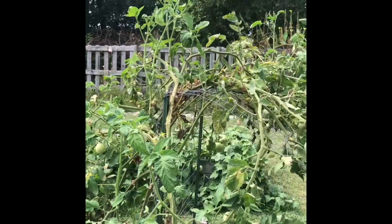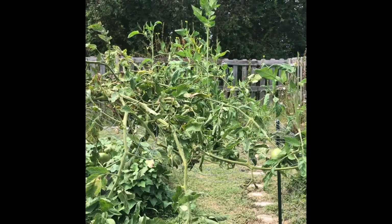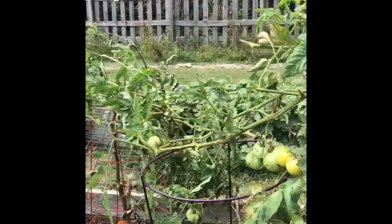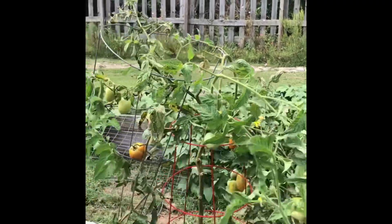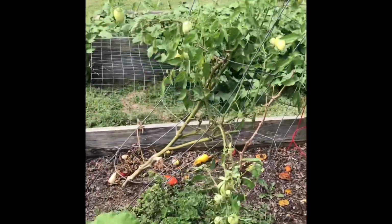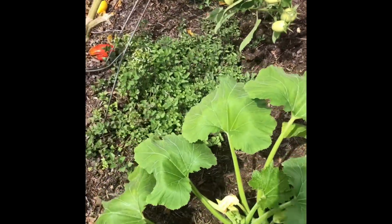Now over to the next bed, there's tomatoes growing all over the place. Just tomatoes, tomatoes, tomatoes, everywhere. There's also a little bit of oregano in here and a zucchini just getting started.